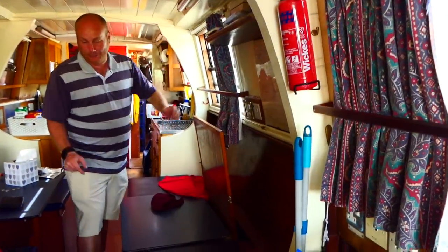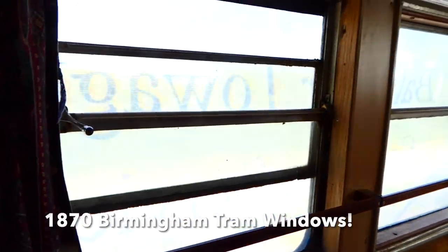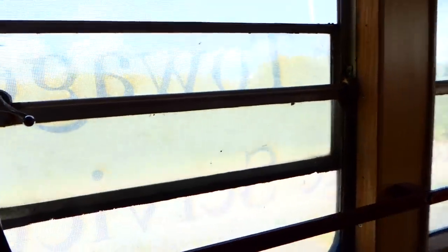Interestingly, the water tanks, these four seats are all interconnected. Windows, you say, are original. 1870 Birmingham tram windows. Oh, and they have the best winding mechanism ever. Really? Oh, look at that. Wow. And you're going to keep all these features, aren't you? Oh, yes. We're trying our best. We just want some new frames so they don't leak.